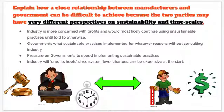All right? So they have very different perspectives on sustainability and understanding the time. Governments take a lot of time to make decisions. They have to get consensus. They have to talk to a lot of different people. It takes time for them to make a decision. Versus manufacturers can quickly make decisions because they don't have to wait for governments.